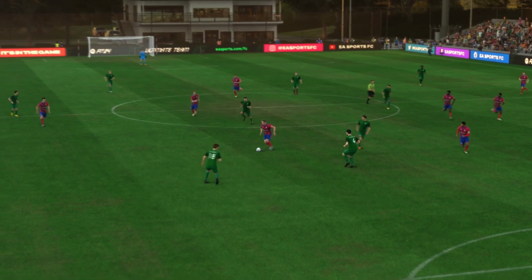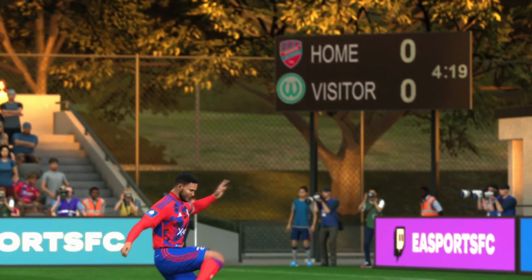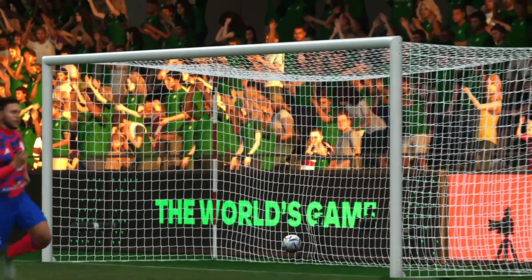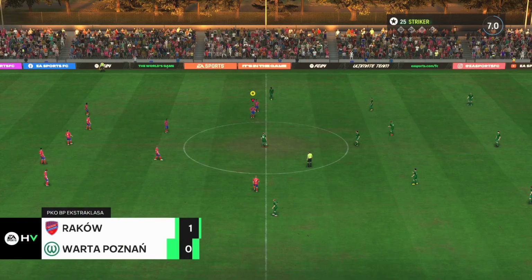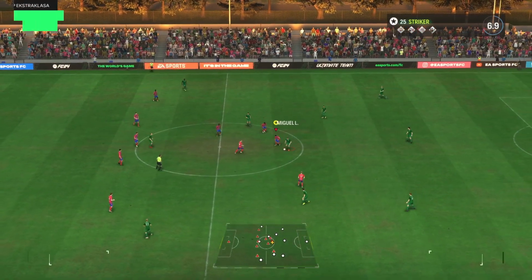Well, here it is again, and the pace in which they break forward is devastating. It's so hard to defend against. And what about the finish? With such control and technique, that could have gone anywhere, but not with his skill. It's a great goal. Well, back underway, and 1-0 it is. Let's see what happens next.